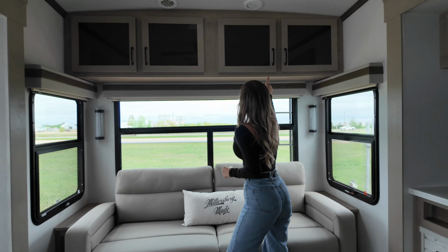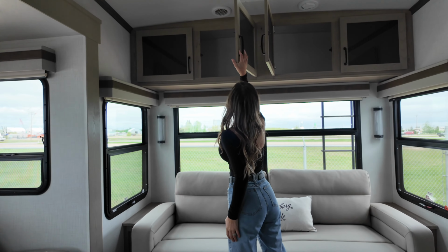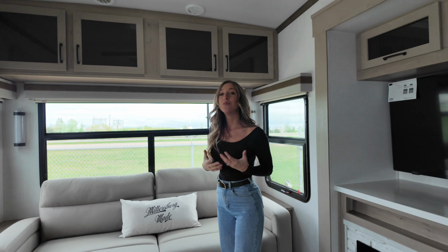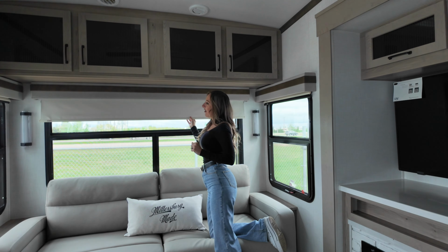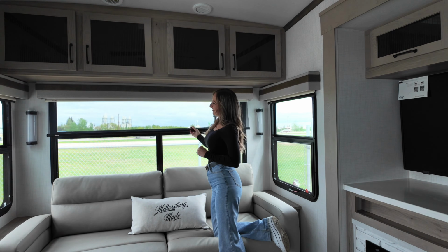Up above us here, we've got a big overhead cabinet with these glass accented cabinet doors. So you can throw those linens for that guest bed right up here. And of course, when you need to block out the sun or you need a little more privacy, the windows here are going to have 2 options for you. You'll have a full blackout shade, and we'll have a screen.